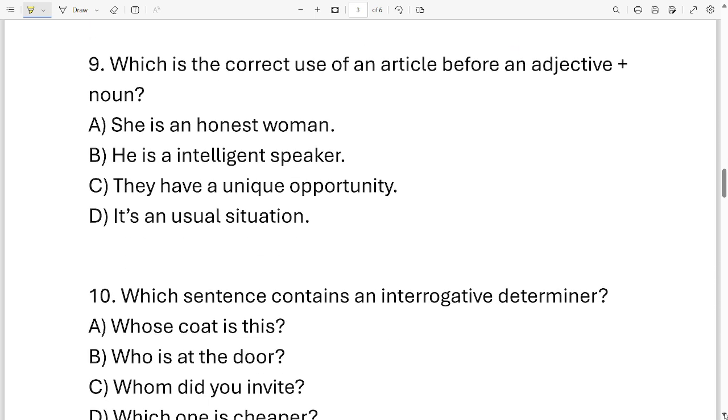Question number 9. Which is the correct use of an article before an adjective plus noun? Okay, here are your options. She is an honest woman. Next, he is an intelligent speaker. Next, they have a unique opportunity. And the last, it's an usual situation. These are the four options. Which one is correct?